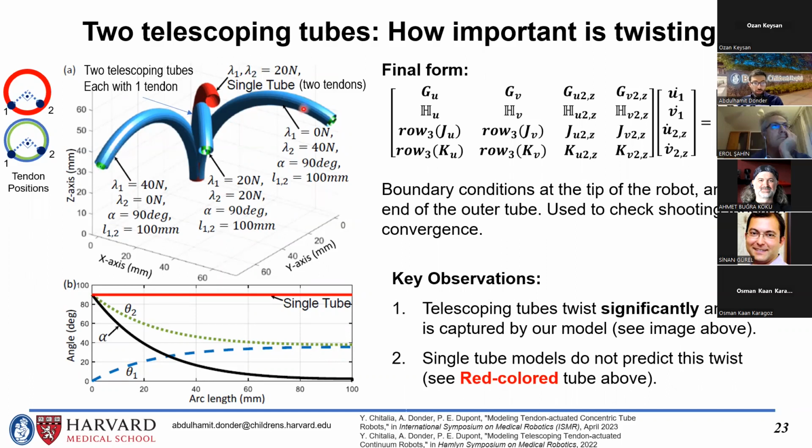This case is similar, where only the second tendons were actuated. So these cases show that when the individual tendons are actuated, our model matches previous work exactly, because there is no twist when only the tendon of one of the nested tubes is actuated. However, then in the middle, both tendons were tensioned. As you see, there was a discrepancy because twist occurred and our model took it into account.